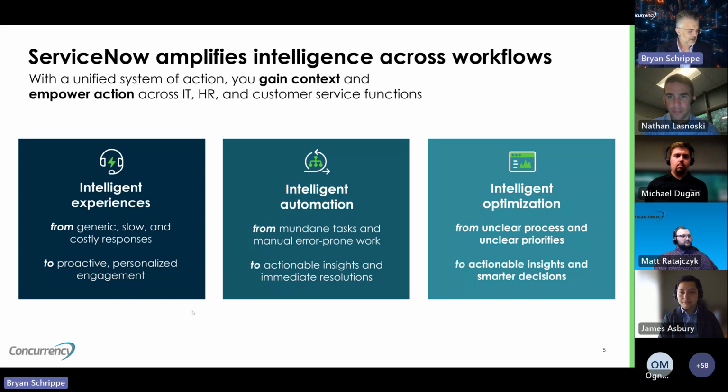And then intelligent optimization. So where we're going with this is being able to take a look at your processes and understand them in a manner that can help you facilitate bottlenecks, root cause analysis of where things tend to slow down in your organization.